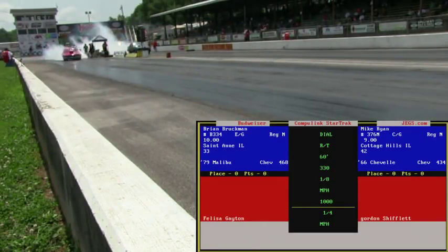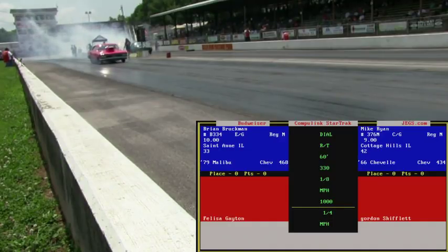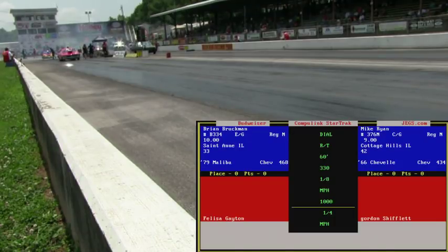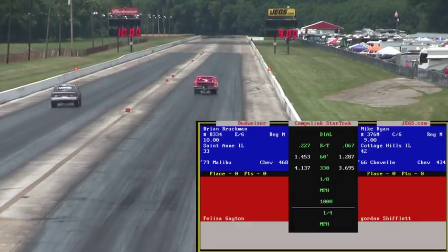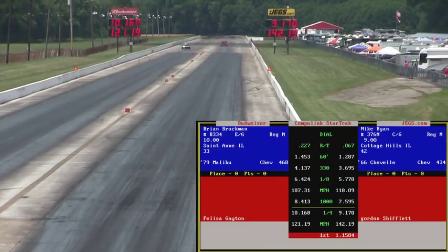Brian Bruckman, left side out of St. Anne, Illinois, 79 Malibu. He's classified in the E-Gas category, so he's trying to hit a 10 flat index. Mike Ryan alongside the C-Gasser, 9 flat the number for the runner out of Cottage Hills, Illinois. 66 Chevelle. Competition Eliminator. If you're not in the lanes, we need you. Comp Eliminator to the lanes. Right side, Ryan out front, going to get there first. 9:17 at 142. 10:16, the number for Brian Bruckman at 121.